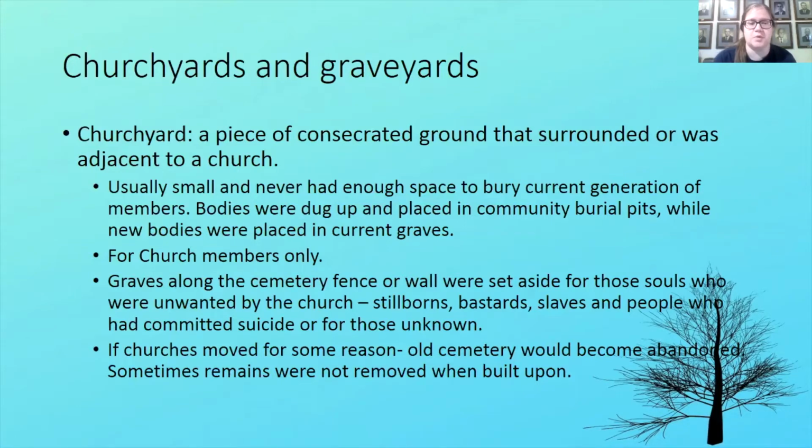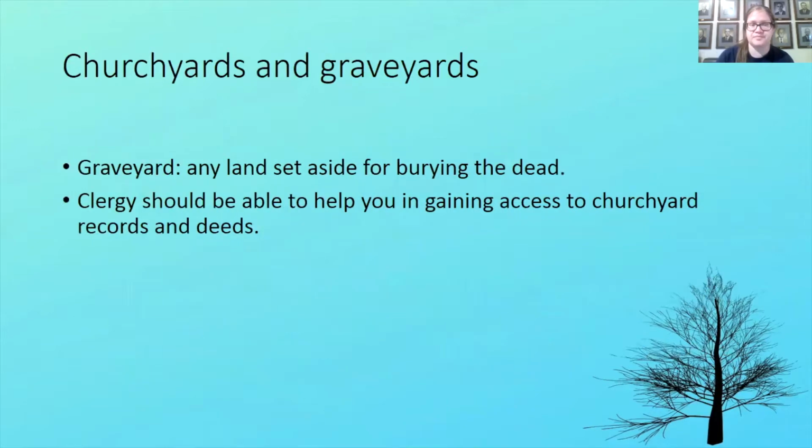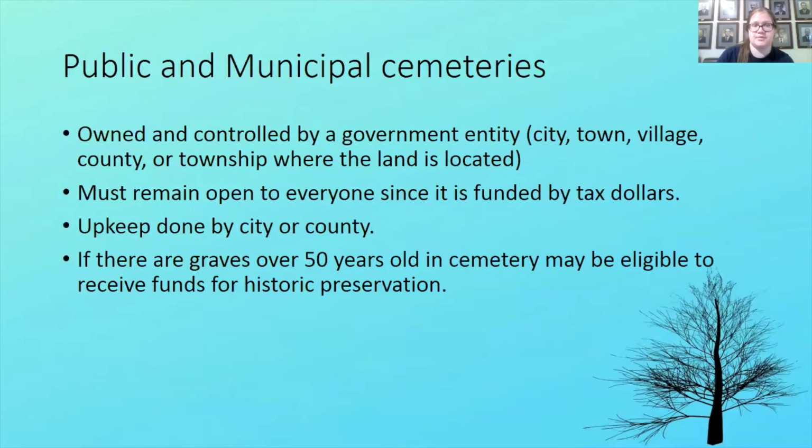So that's really, really cool. One set of my grandparents are actually buried in a churchyard. And so none of our other family members can be buried there or anything like that. A graveyard is any land set aside for burying the dead. Clergy would be able to help you gain access to the churchyard records and deeds.